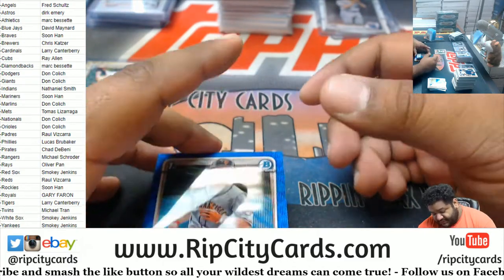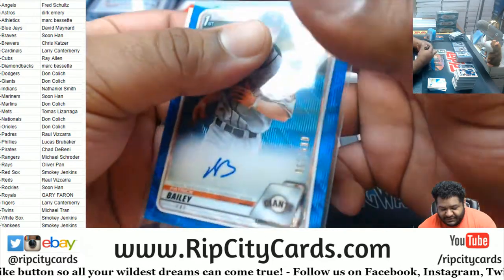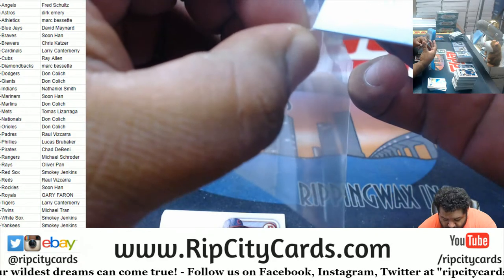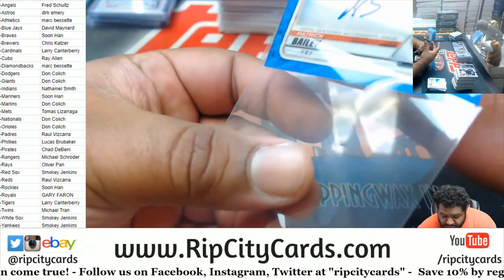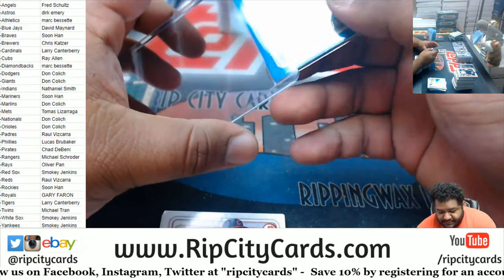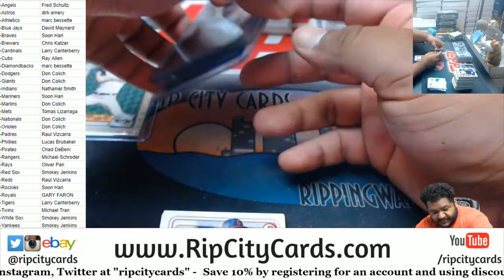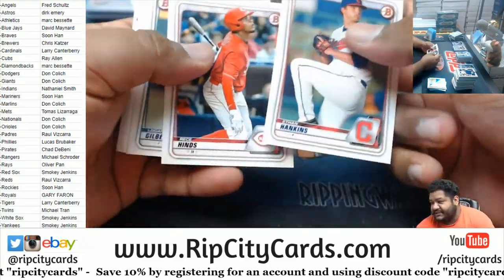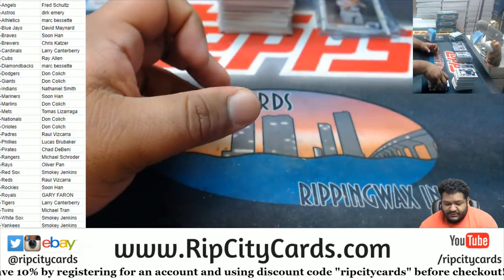And to follow that up, Patrick Bailey with the autograph to 150 for the Giants. Got like some glue or something on that corner there. So I'm not gonna touch that. I'll let Don put his fingerprints on there. Giants doing pretty good for themselves right now. Got two 1-on-1s in the same case. And we still got three boxes to go through.